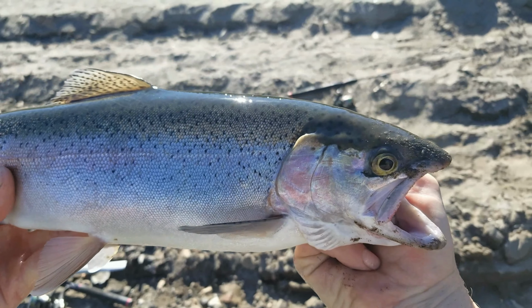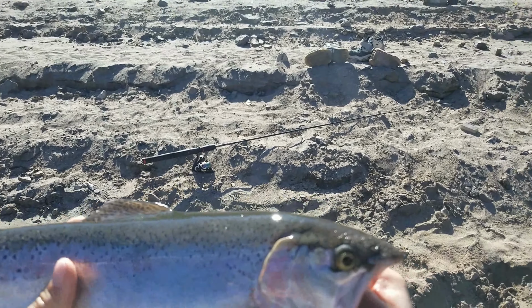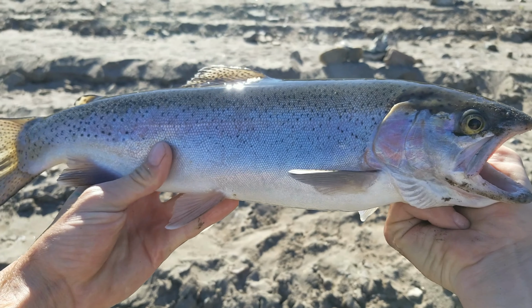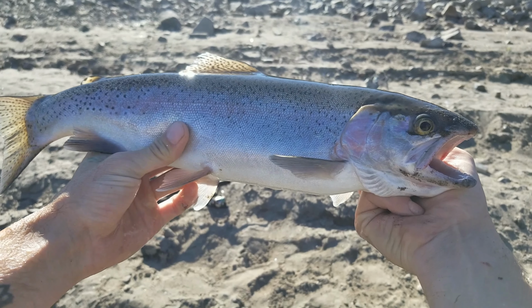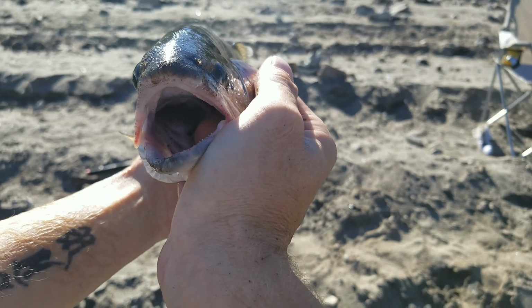Beautiful colors. Look at him. It's a male. He's native. Beautiful trout. I'm so excited. So happy about it. He fought the hardest out of all of them so far, and gave me a nice adrenaline rush, and can't be any happier right now. Beautiful fish. Still pretty lively.